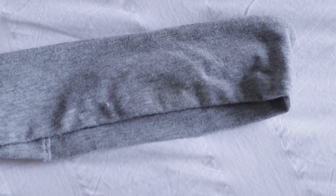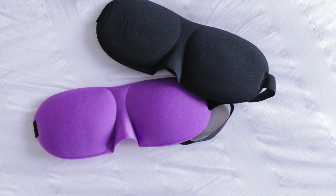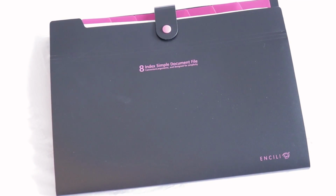I've got a headband to keep my hair back and a couple of little eye masks for making it nice and dark. I need a really dark room to sleep well, and so I'm bringing one for me and one for Weston because I know he's the same way. And then the very last thing, I should have probably started with this because it's kind of boring, but it's really important to me, is my file folder.